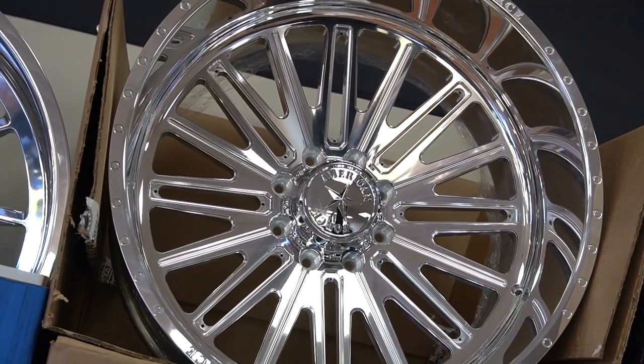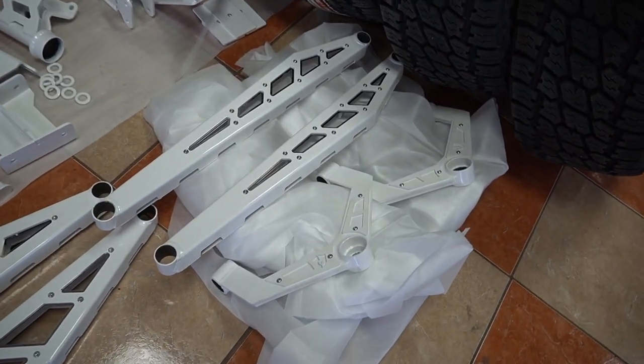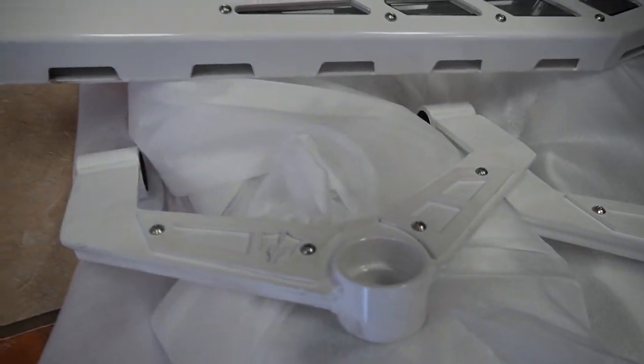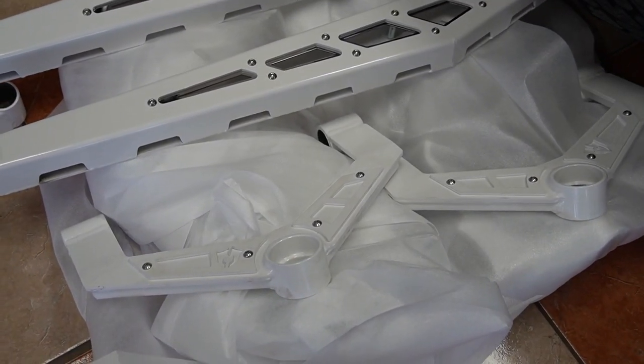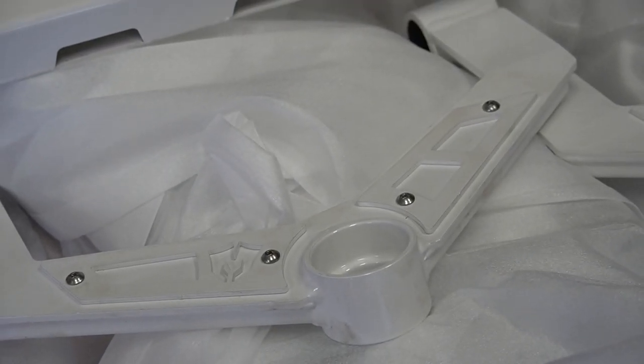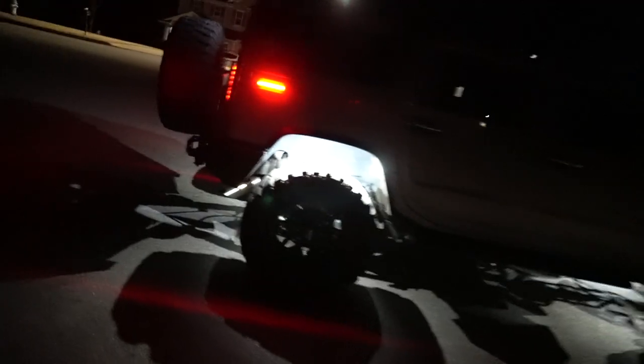I'm really excited about that. And then obviously we're getting the Fox shocks. But everything's ready so we can go pick the truck up tonight. It's gonna be a late night. I gotta go pick the truck up, bring it with me to work tomorrow. But it's definitely gonna be worth it. I'm excited. Let me know what you guys think about the control arms. I haven't done the white on white on the control arms. I think it's clean as hell, but let me know.